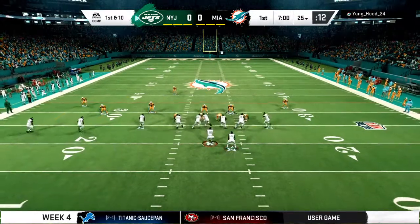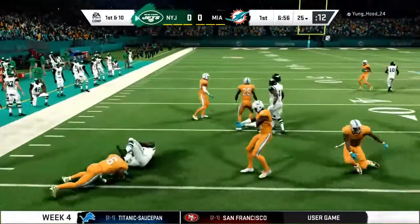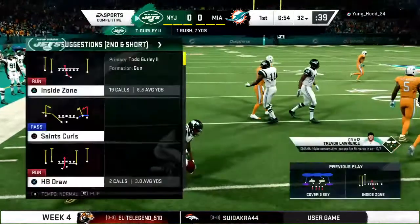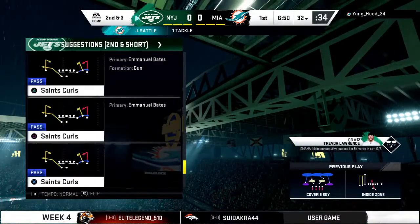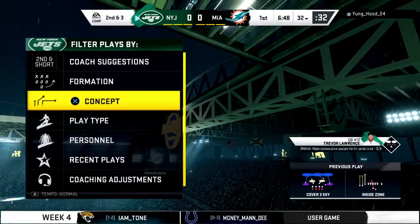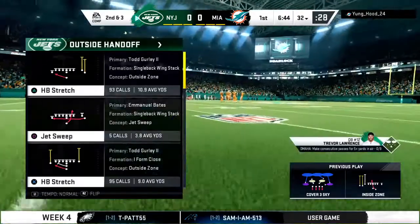You got double up. Now the first carry here for Todd Gurley. And he's going to be dropped following a pickup of 7 past the 30 to the 32. He was well over 100 yards last week. He told us this week, a little ambitious, that he wants to hit that 200 mark. We'll see. Makes sense, though, doesn't it?